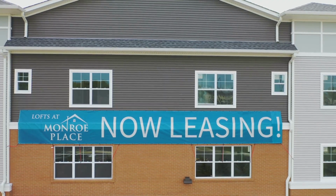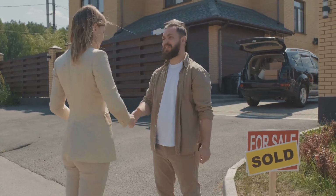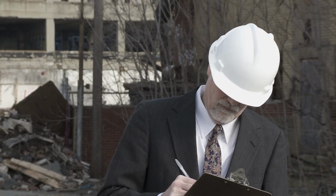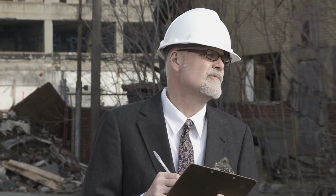Understanding the local absorption rate impacts your assumptions for how long it will take to fill any current vacancies or lease up newly developed or repositioned space in your property. Capital expenditure analysis is crucial because these are significant non-recurring investments required to maintain or improve a property's value and competitiveness.